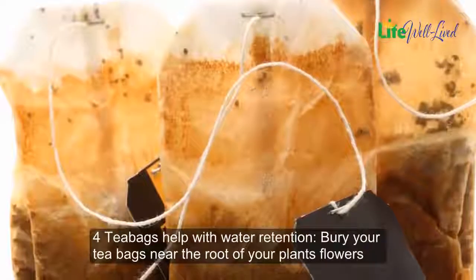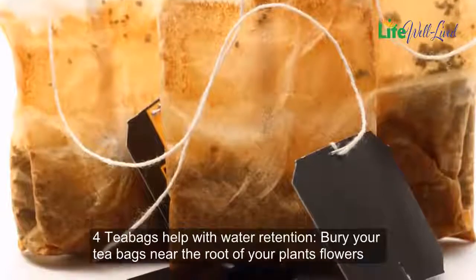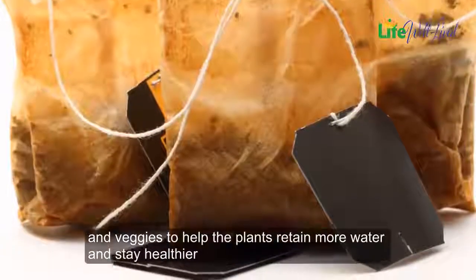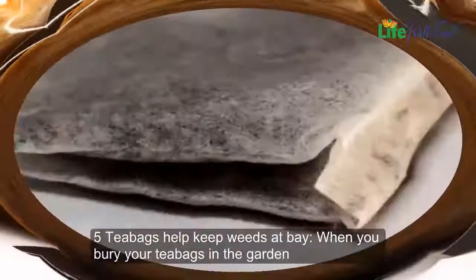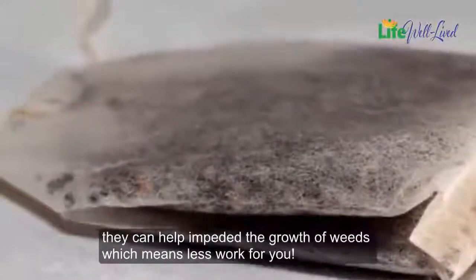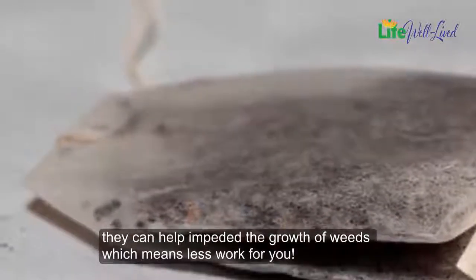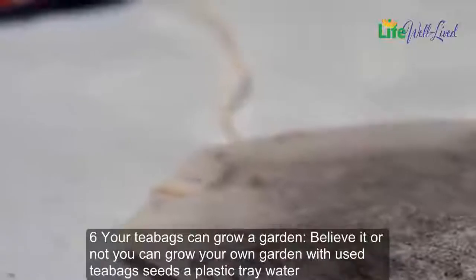4. Tea bags help with water retention. Bury your tea bags near the root of your plants, flowers, and veggies to help the plants retain more water and stay healthier. 5. Tea bags help keep weeds at bay. When you bury your tea bags in the garden, they can help impede the growth of weeds, which means less work for you. 6. Your tea bags can grow a garden.